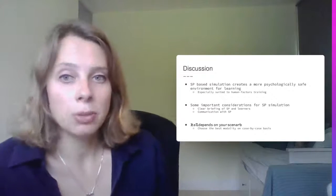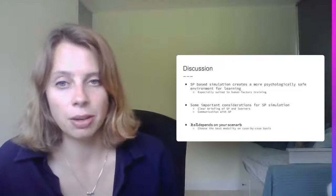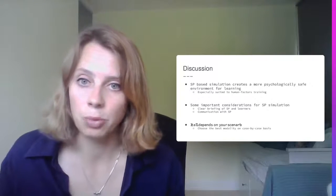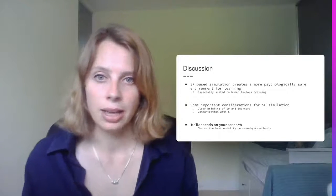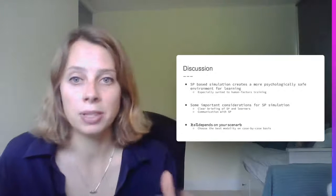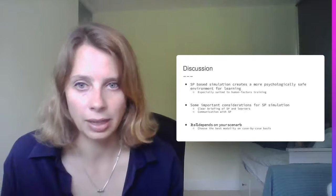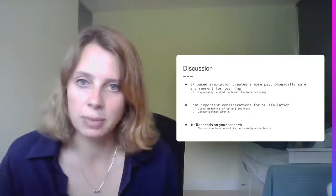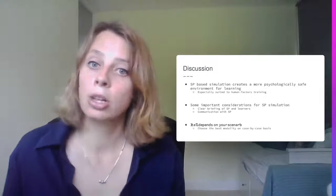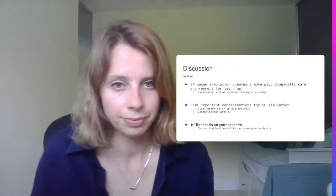So I think the most important point, though, on this slide is that your choice of simulation modality has to depend on your scenario. Some scenarios, as we said, will be particularly suited to using an actor, and some will be much more appropriate for using a mannequin. Although we've shown that our participants preferred, in situations in which both could be used, using a simulated patient, there will always be scenarios in which a mannequin is more appropriate, and the educator will have to look at their learning objectives and then find the best way of achieving those.